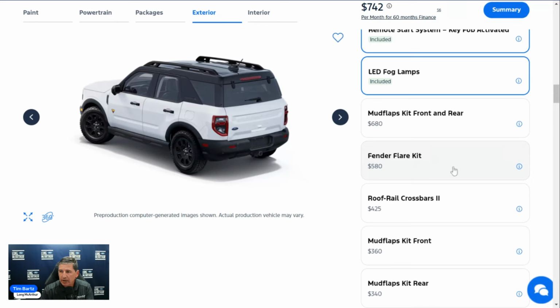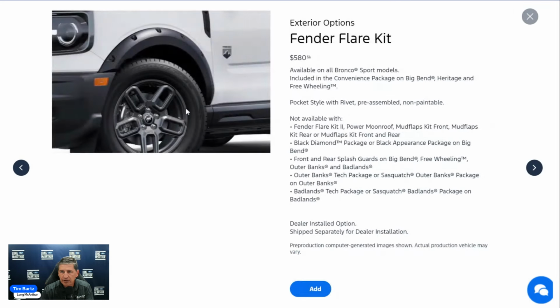Tech package. All right. And the next one down is the fender flare kit. This fender flare kit gives you this little design right here. It says that is available on all models. It's funny, it says included in the convenience package on Big Bend. It's not actually. Anyway, it says not available with the moonroof, mud flaps, front and rear, or the splash guards. And then also not available with the Badlands Tech Package or Sasquatch Package on Badlands. So if you have either of those packages, the Tech Package or the Sasquatch package, it is not available with that, or with your other fender flare kits, or with the splash guards, or the mud flaps. All right, there you go. And those are pocket style. They're non-paintable, so they will look like that.